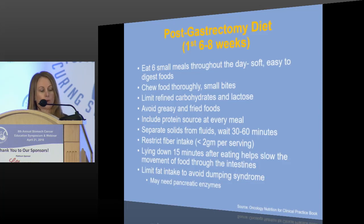So it's really important to limit the sugars that you're having because they sometimes will empty into your stomach too rapidly, into your system. So you also want to avoid greasy and fried foods. You want to make sure that every single meal, I can't stress enough, you get that protein.